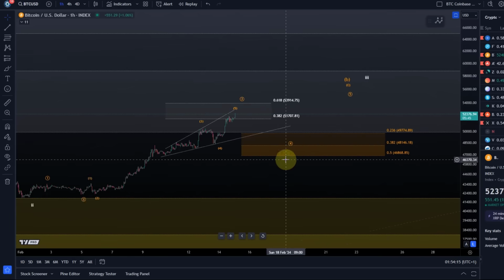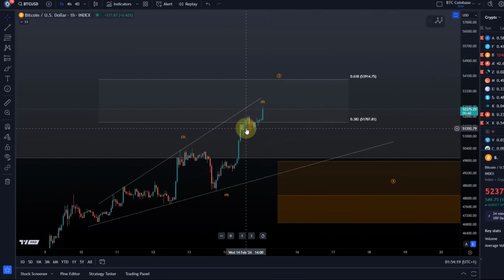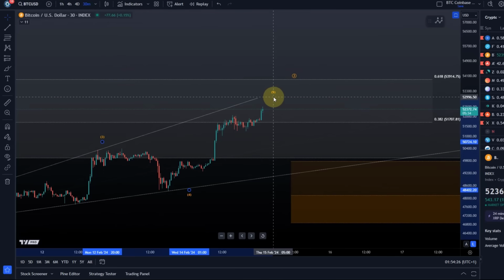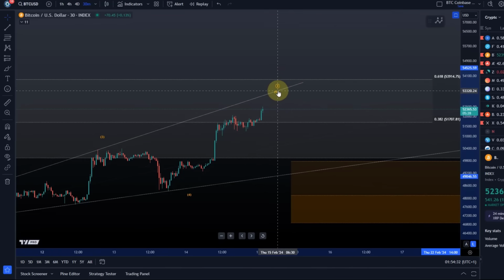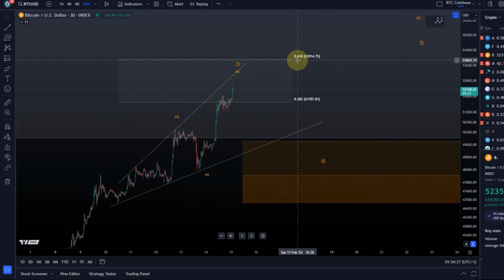So you see that the market was consolidating all day, basically forming a small bullish flag or pennant around that 38.2 extension. But we're now pushing higher once more, and I still see this as wave 5 in circle wave 3. Pay attention to the ascending trend line there. And then I think next we just need to be watching that level up there.